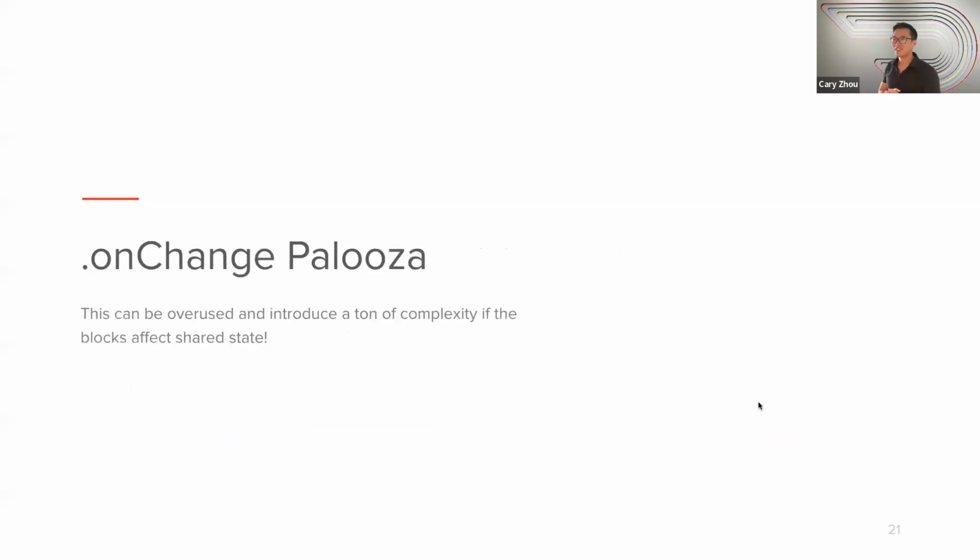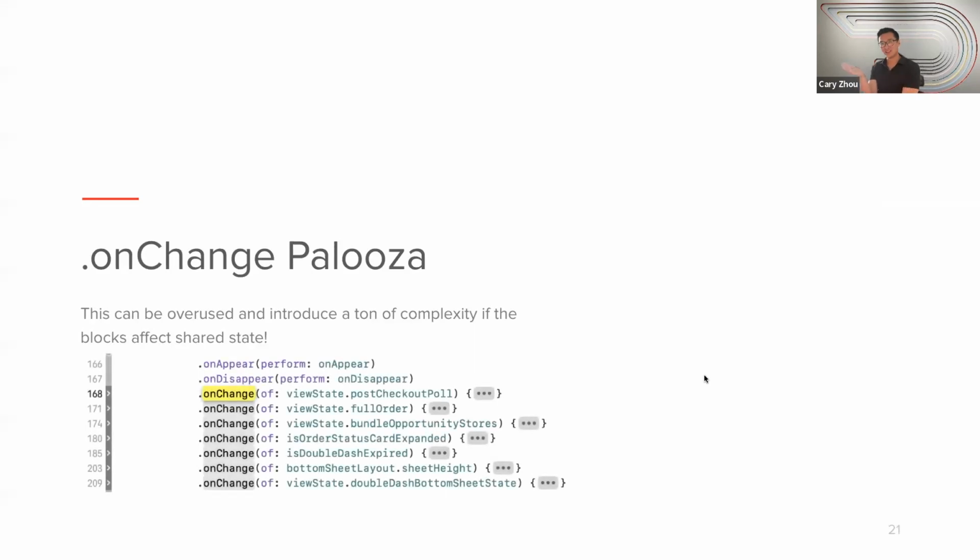Next slide, please. Last but not least, we have the on-change palooza. I actually wrote a lot of this code in this snippet, but the on-change modifier allows you to listen in on any sort of state change that you have access to. In this case, I have like 7 or 8 different on-changes. This is a huge problem if you're touching shared state. If you're modifying shared state, be careful about having so many on-changes that touch the same thing, because with great power comes great responsibility. Just a heads up.